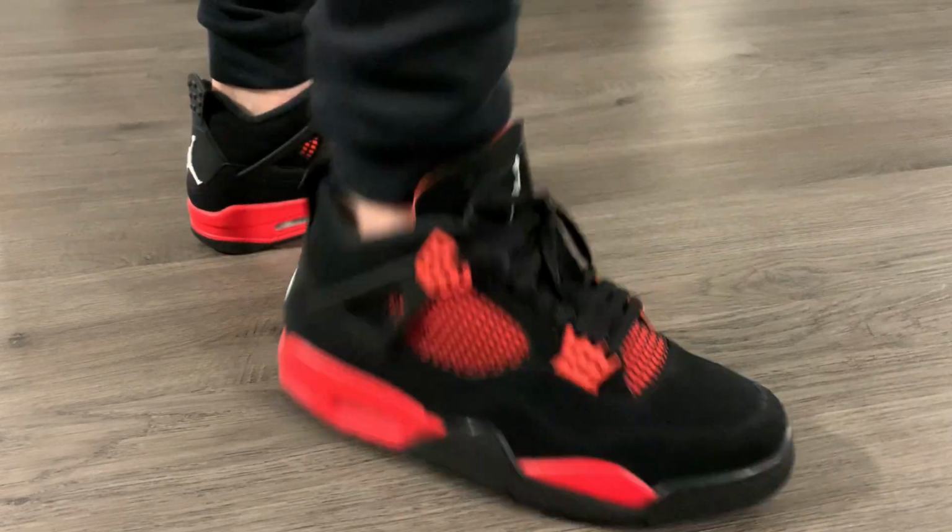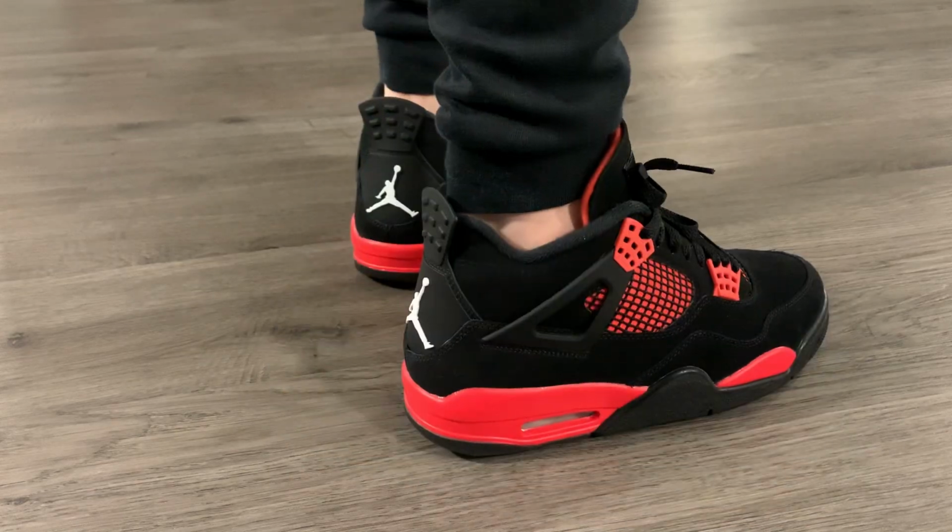Now, sizing for this Air Jordan 4, I did go my personal true to size 9, and they honestly fit perfect.